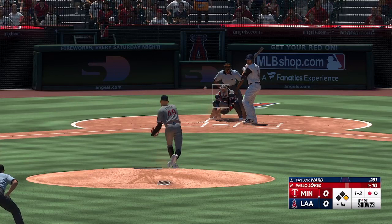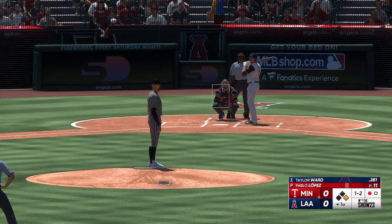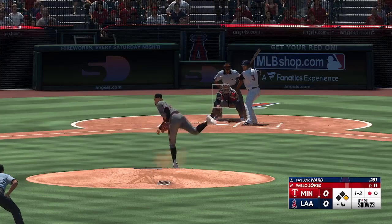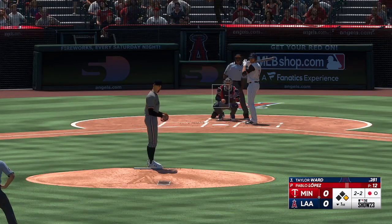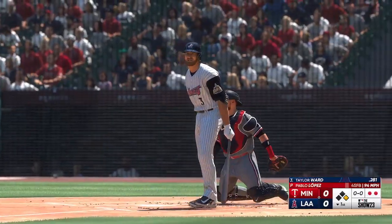Here's a 1-2. Knocks that one away, and we'll do it again. Next one misses, now 2-2. The idea was right, looking to locate that fastball up and in. He just missed his spot a little bit. Got him swinging.